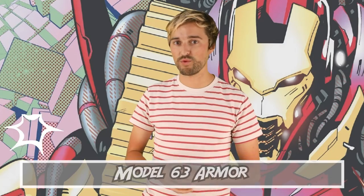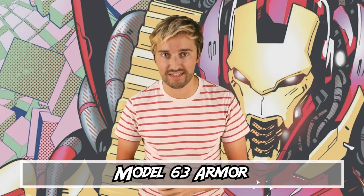On a list about powerful suits, this just strikes me as the suit of all suits, and only gets clinched for the first position because of who rightfully deserves it overall. And that is Iron Man. At number 1, with the Godbuster, aka Model 63 armor.